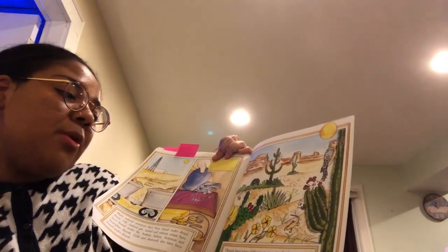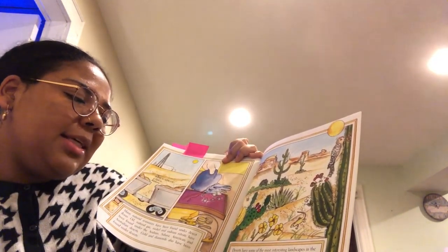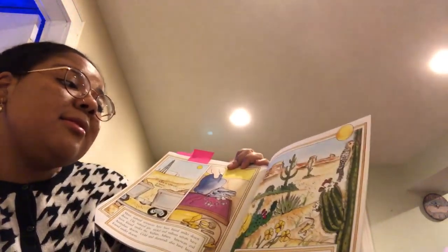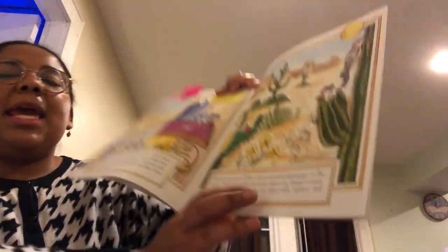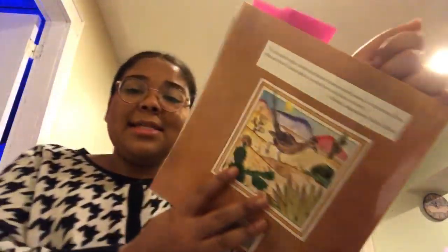Deserts have some of the most interesting landscapes in the world. These hot, rocky, and sandy places are home to many plants and animals. Deserts are alive with mystery and beauty. And that is the end of the read aloud.